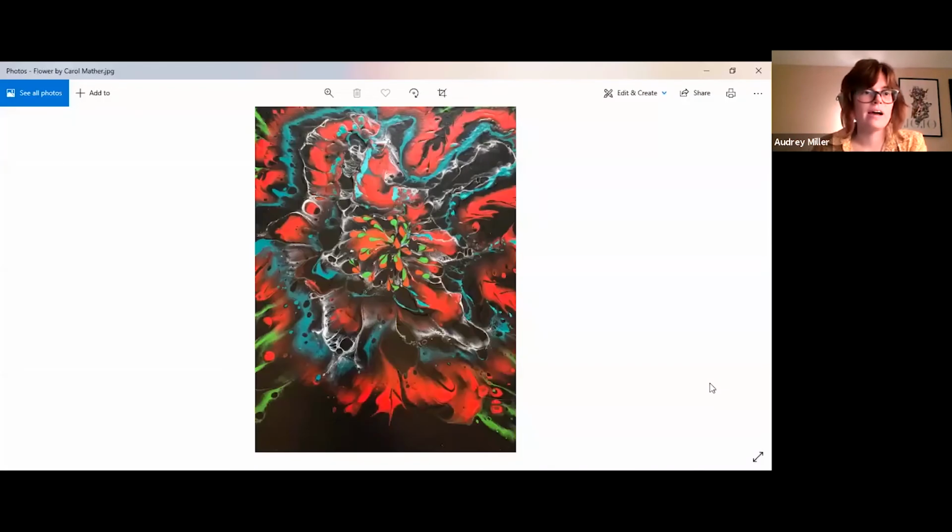All right. We have Flower by Carol Mather. Now, this is a paint pour, and I'll explain that. It's where you take paint and you mix it with a binding agent. I use Floetrol a lot. You can also use Elmer's glue, believe it or not. You add a little water too. You have to get the consistency of like honey dripping off a spoon.